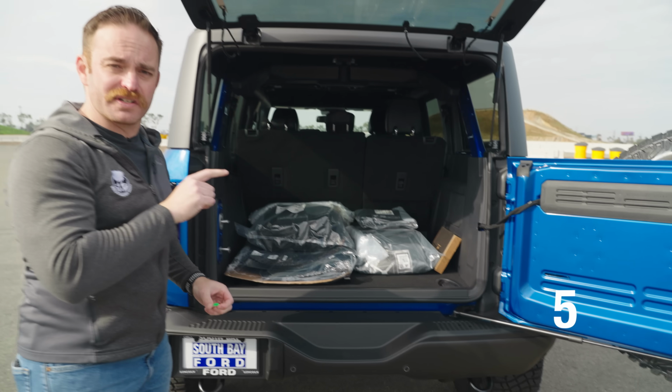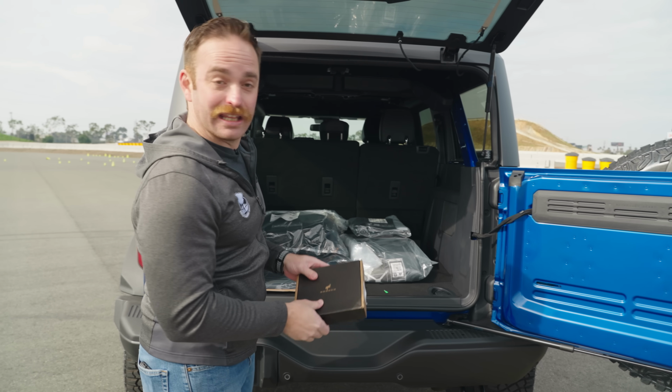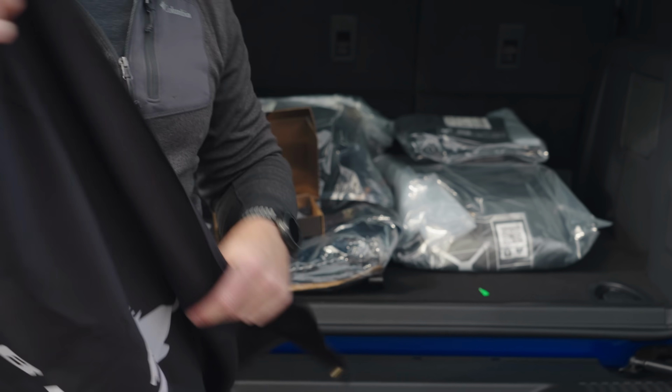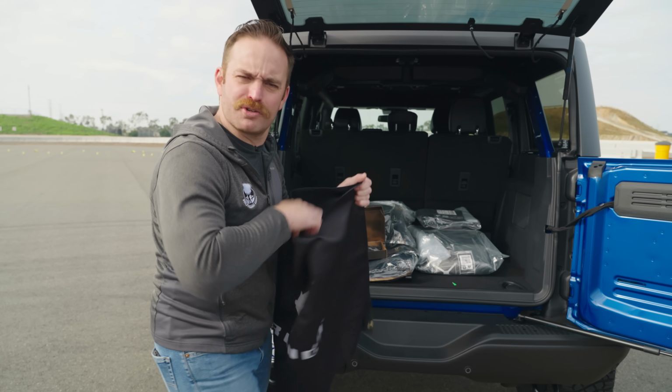And this is all of the stuff that comes with the top. But one of the things they sent us in the year we were waiting for this Bronco is a Bronco flag, as if we're from Bronco country. So we'll hang it on the truck at some point, I don't know.